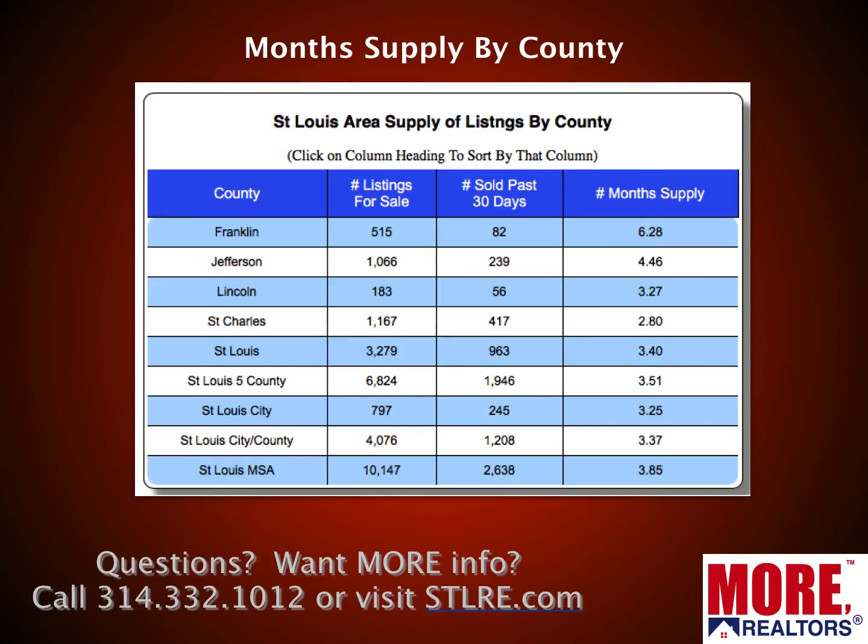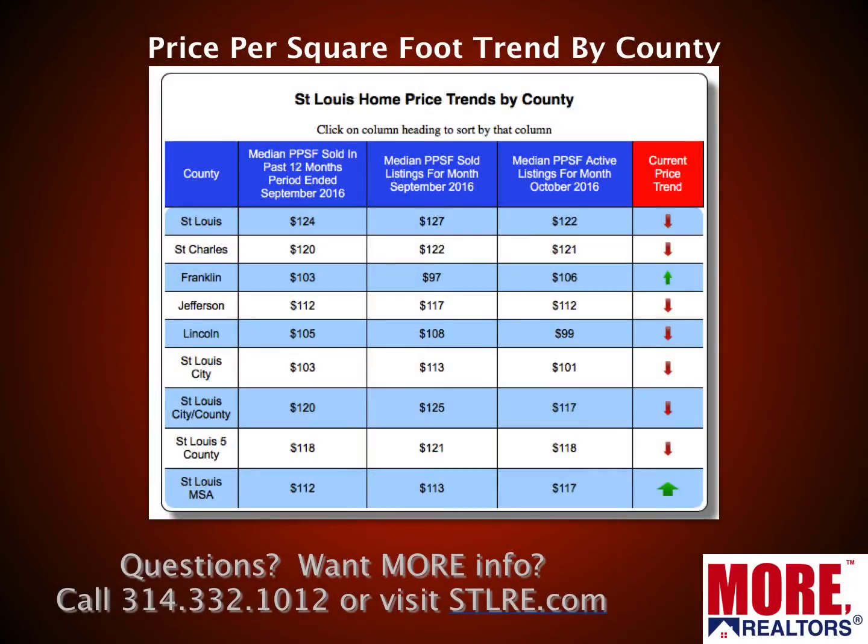Charles County and you've been thinking about selling, I wouldn't wait till spring. I'd call us today and get started. Go out there now. Yes, it's a slower market during the winter, but you also have a whole lot less competition. Look at the inventory. St. Louis Metro, the whole MSA is only about 3.8 months supply, so really low supply.